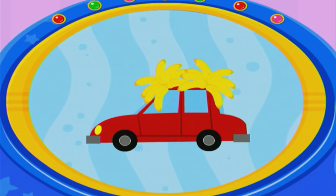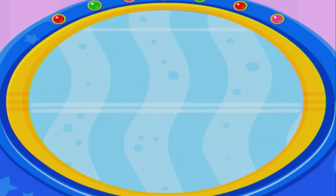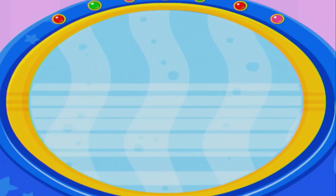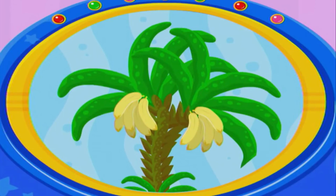First, we saw bananas growing on a car. But that's not right. Bananas don't grow on cars. Then we saw a banana growing in the ground. But that's not right either. That's funny! But we finally got it right. Bananas are a yummy fruit that grow on banana trees.